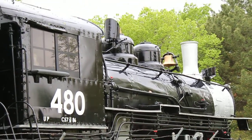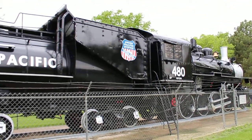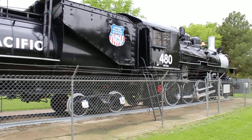Again, gorgeous steam locomotive. Probably one of the most beautiful ones I've seen. So yeah, I'll see y'all later.